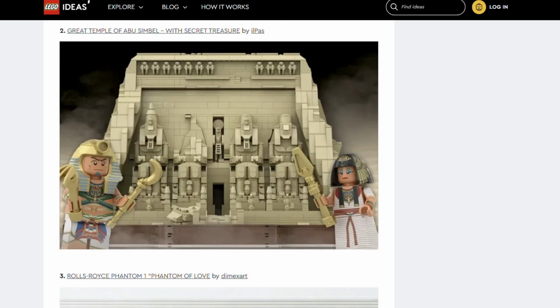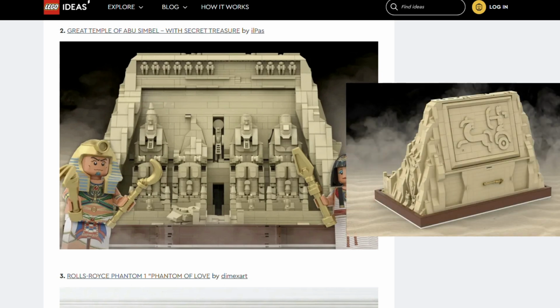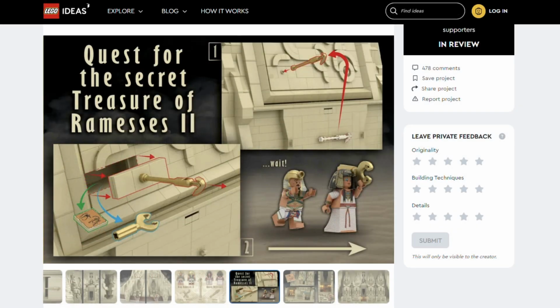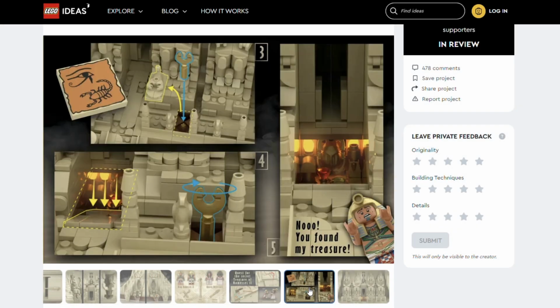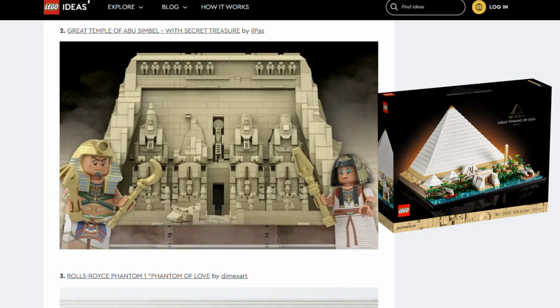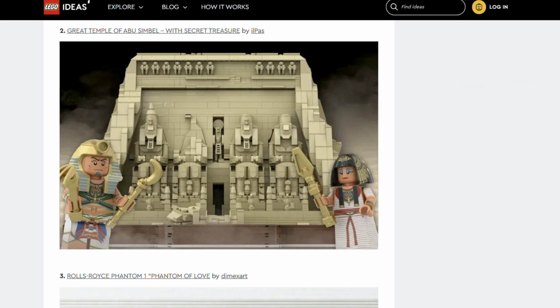The next set is the Great Temple of Abu Simbel with Secret Treasure by Irwin. This set features the temple located in Egypt. It's a great looking model, and the designer has taken it a step further and added a bas-relief Ramesses on the back. The title gives away the fact there is secret treasure in this set, and the images show how that works. I love that, it's really clever. I think fans of the Great Pyramid of Giza set will love this one too.